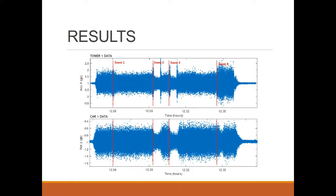So now to talk about the results. Here what we have is a snippet of the data showing only one of the multiple flights that we recorded over the 4 days. Here we are showing information of the acceleration in the vertical axis of the tower and the vertical axis of the car. The graph on the top shows the data collected from the tower, and the one down shows the data collected from the car. The information of the 2 graphs can be compared for a better analysis. That's why we wanted to place the 2 sensors on different locations.